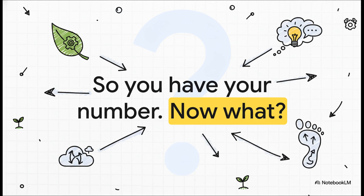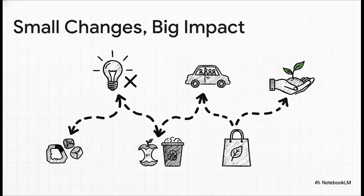This is the key question. The real value of knowing your carbon footprint isn't in the number itself. It's in the conversation that it starts with yourself about what comes next. And the good news is the path forward is made of small, intentional steps, not giant, impossible leaps.